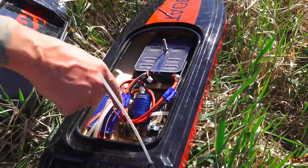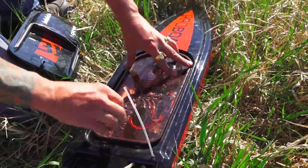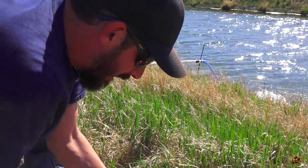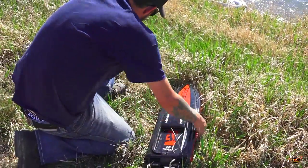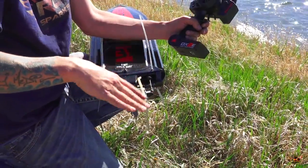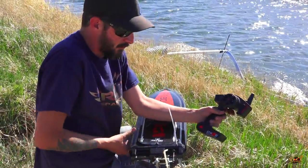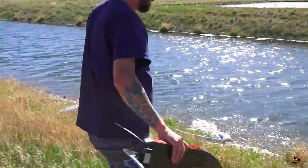The prop shaft has been removed and greased already, which is essential. We found out over the last couple of years, or else you end up losing shafts or overheating them. Checking the rudder. Last year, the boat I had was kind of suffering from porpoising. It was really slapping the water hard in the front. So I have adjusted the tabs. We'll see how it goes. Everything's good to go. Let's do it.